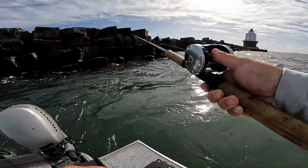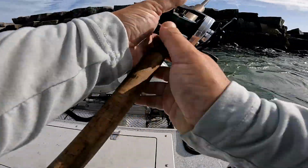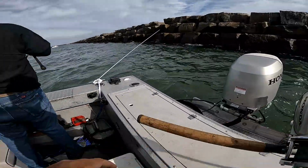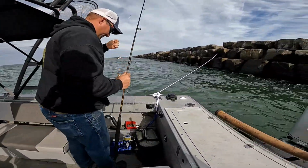And down she goes. You on already? Kyle's on. That didn't take 5 minutes, guys. What do we got? Starting off, man, with trophy fish.